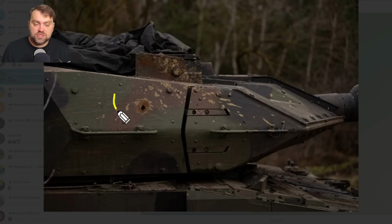This photo shows a damaged Leopard 2A6, which is serving in the Ukrainian army. Definitely it was hit by an anti-tank system, an anti-tank missile. I wonder if there was a penetration of this armor.